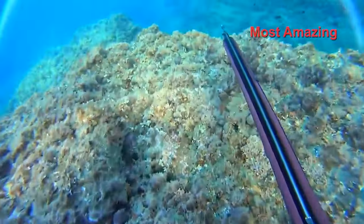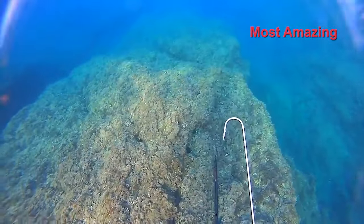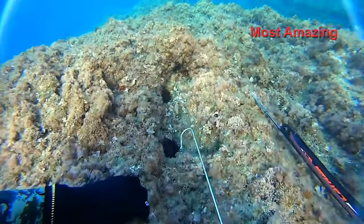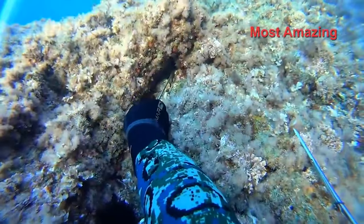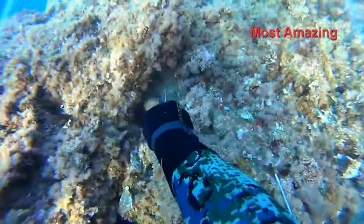To capture these elusive creatures, fishermen use unique techniques passed down through generations. The spear is a traditional tool used in octopus fishing. It might seem simple, but using the spear requires incredible skill and dexterity. Fishermen must quickly spear the octopus and hold it tight to prevent it from ejecting ink or escaping.